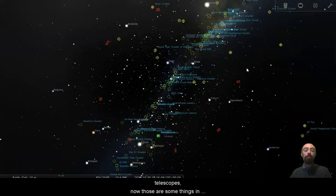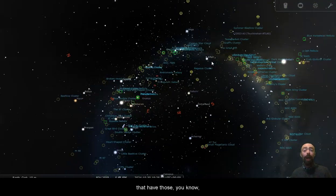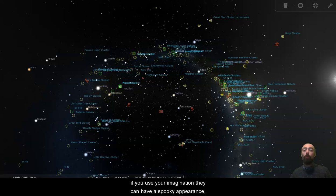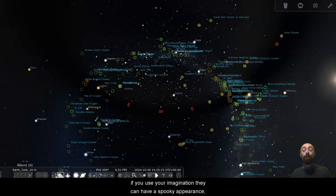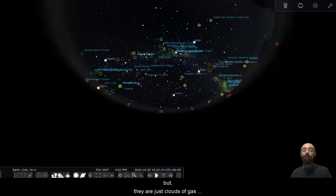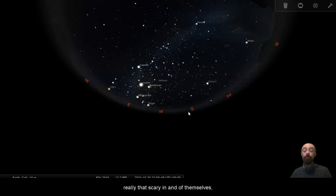Now, those are some things in the sky that have these spooky names, that, if you use your imagination, can have a spooky appearance, but they are just clouds of gas floating through space. Despite the name, they're not really that scary in and of themselves.